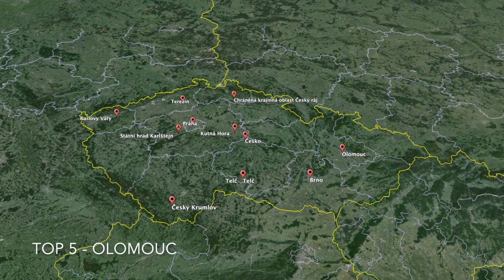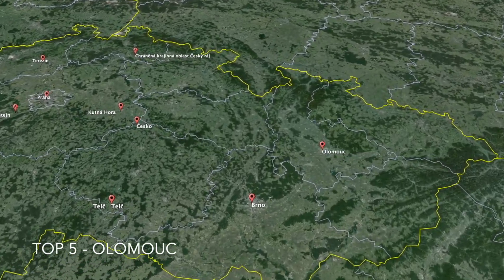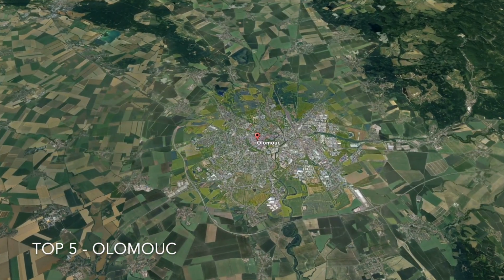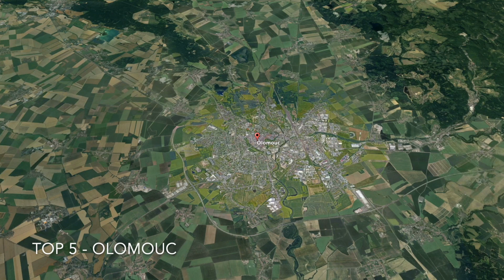Top 5, Olomouc. The Pearl of Hanak culture. This historic town boasts a rich history and cultural heritage. Join us for a tour of key sites that will reveal the charm and uniqueness of Olomouc.